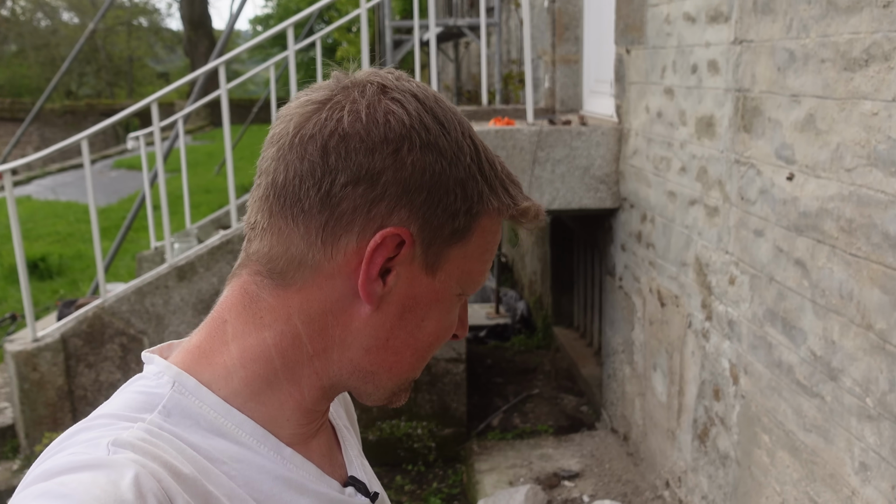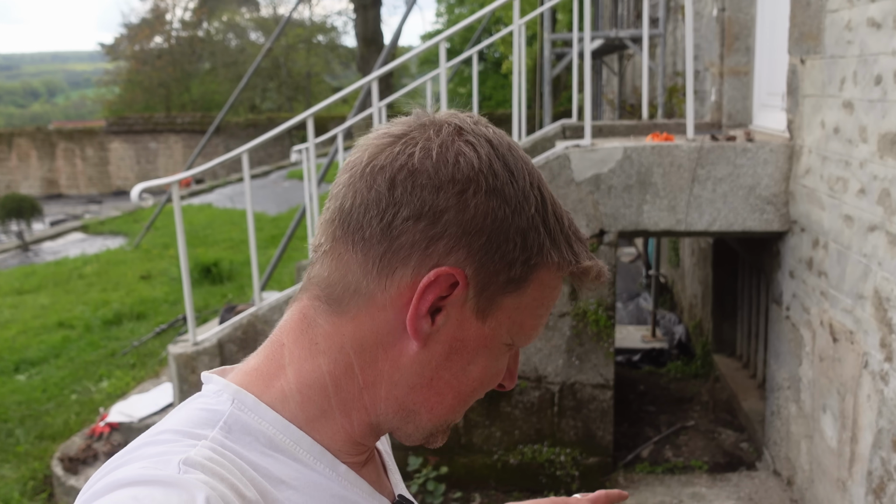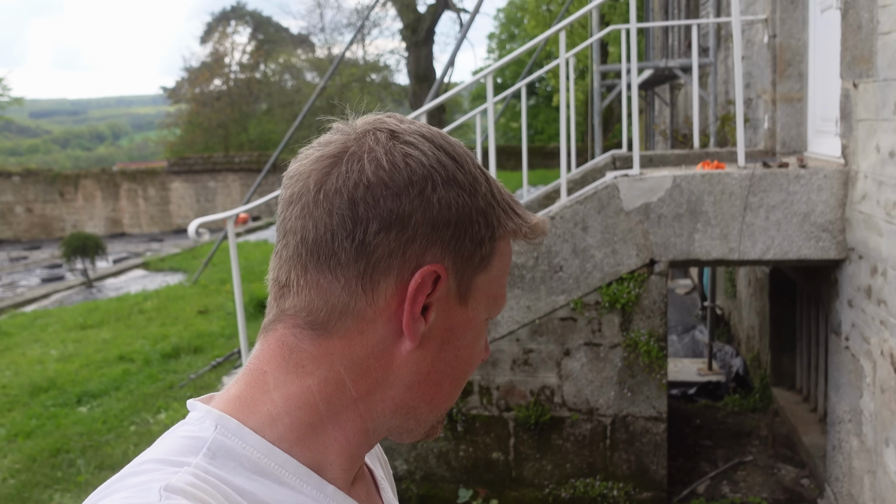So, done as much as we can in the garden for today. I've been chipping away at the concrete base and managed to finally get down to the base of it, or the mud. And yeah, it's been a bit challenging to get all the way down to it because we didn't know what was actually under here. Obviously it was just our guess that it was the foundation for when the big chimney was here.